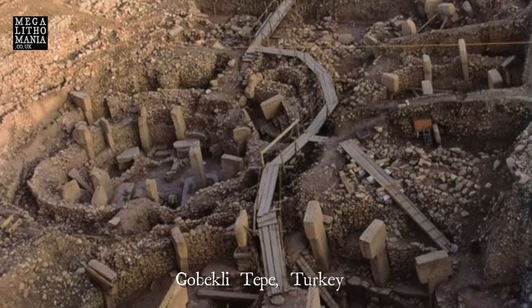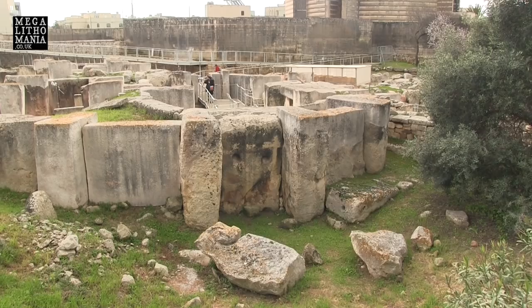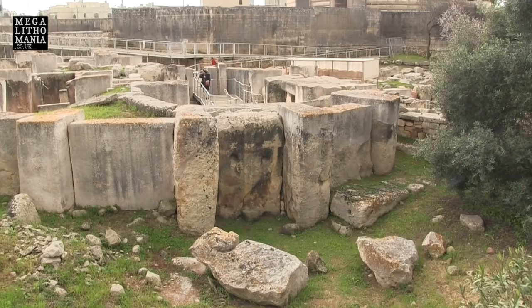I have to say it reminds me of Göbekli Tepe when you're walking around the wooden walkway and you're looking down at the site. It's the same kind of structure. I wonder if, again, there are connections here. Even over here, you can see these huge blocks that make up the outside wall. And again, this is what we found at the site yesterday, Mnajdra Temple, where we actually find evidence of a facing rock and then one on its side, and then they alternate around the temple. We do find that here.